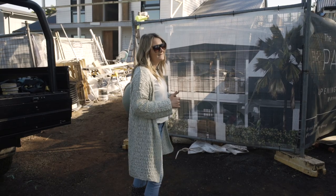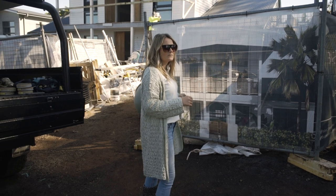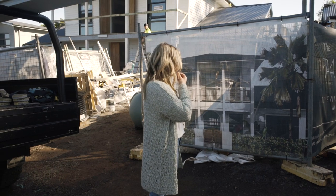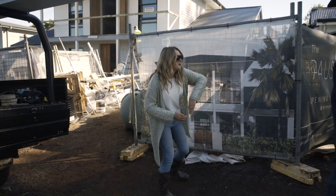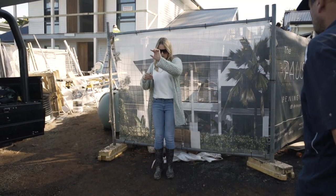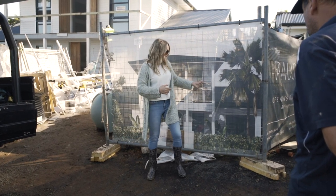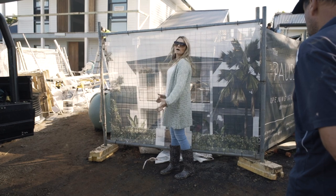I believe that holiday properties need to have that holiday feeling for your guests from the moment they pull up out the front. So here at The Pause, I had to find a way to create that. The most important things were my curved shower, having The Pause signage on there, and then my huge palm tree.